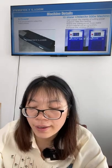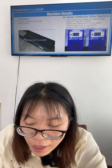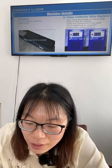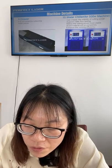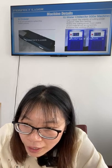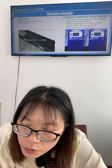This water chiller can increase the stability of cutting power and support water flow testing, and makes the cutting power more stable. It avoids material cut and enhances the working efficiency. Okay, this water chiller is a double temperature model. We have other pictures of chillers for higher power, for high power machines.